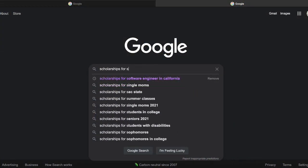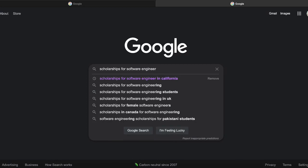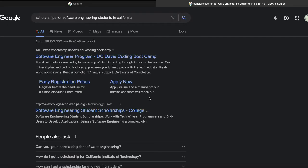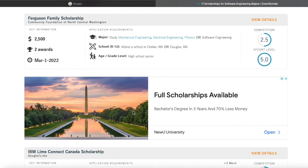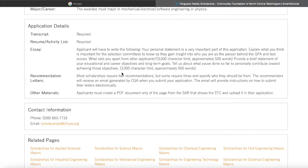So for example, let's assume that you are a software engineering student. This is what you will type: scholarship for software engineering student in whatever state you are in. For example, I'm in California, so I put California. Then you get lots of options here. Then you choose one option, and these are the many scholarships that your state has to offer. Let's click on this scholarship, and it shows the requirements for this scholarship.